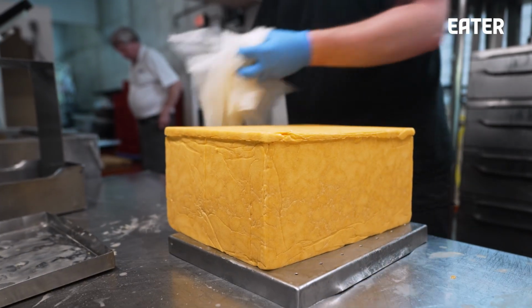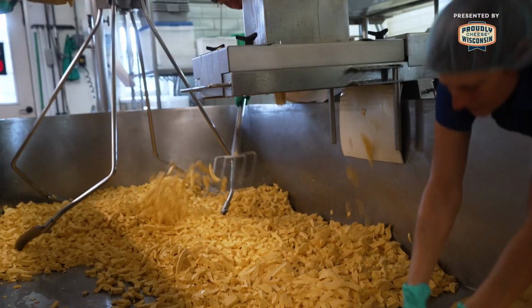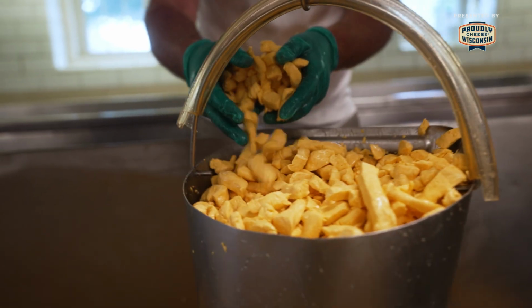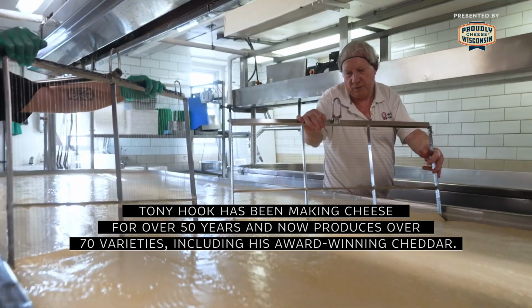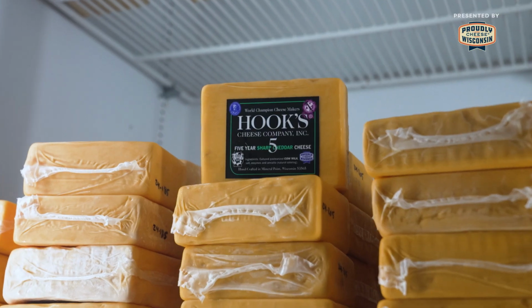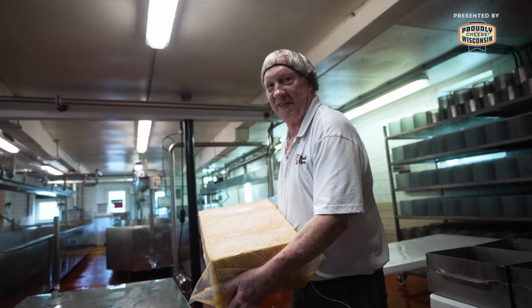Wisconsin is known for orange cheddar. Wisconsin produces 600 different varieties of cheese. If Wisconsin was a nation, we'd be the third largest producer in the world. Our best seller is our 5-year cheddar. I think it's because of the price and the age of the cheese.